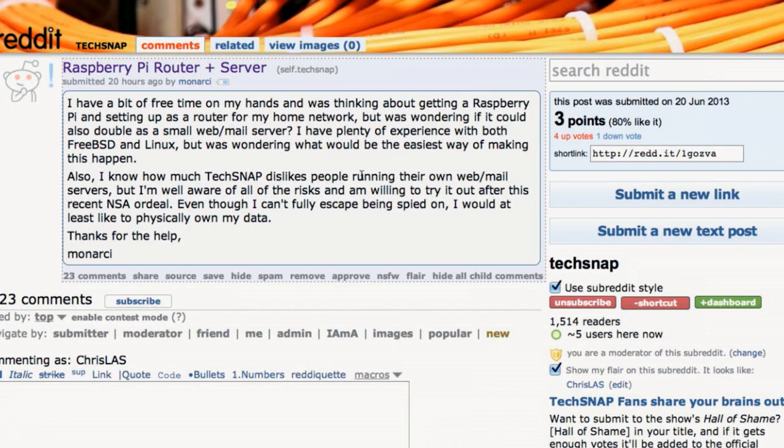Also, I know how much TechSNAP dislikes people running their own web mail servers, but I'm well aware of the risk and I'm willing to try it out after this recent NSA ordeal. Even though I can't fully escape being spied on, I would at least like to physically own my data. Thanks for the help.